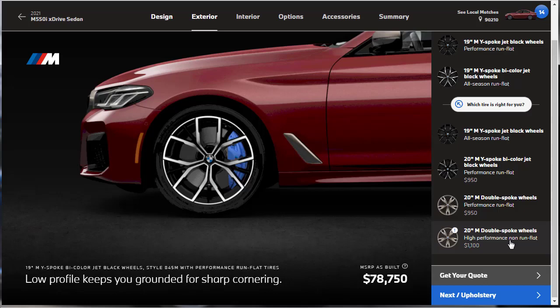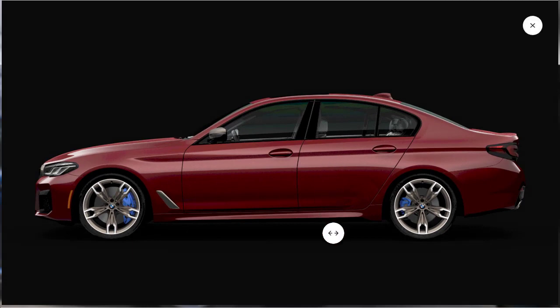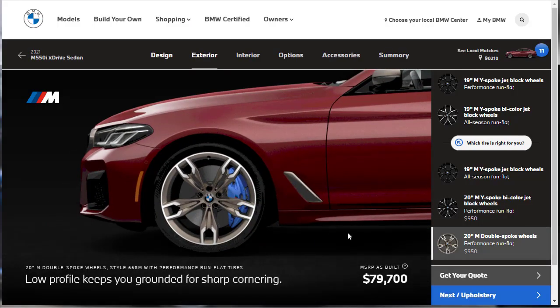Yeah, you could get the high performance non-run flat, but I'm not trying to be that hardcore. Give me the performance run flat tires. Okay, so we have now fitted the 20-inch M double spoke wheels to our build. These are the performance run flat tires, meaning if I run over a nail or something, I want to be able to still get to my location. When I had my 1995 BMW 540i that was all lowered, I already did the extreme, super low profile, worried about a blowout every time kind of deal. So we're not going to do that this time around. We're going to go with a more sensible wheel, and I think this is a really, really nice wheel.